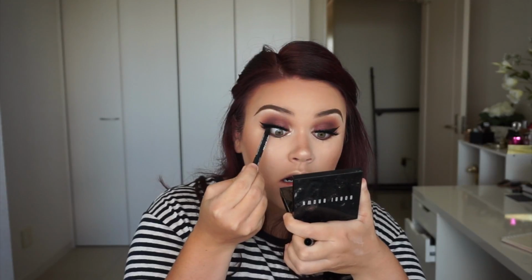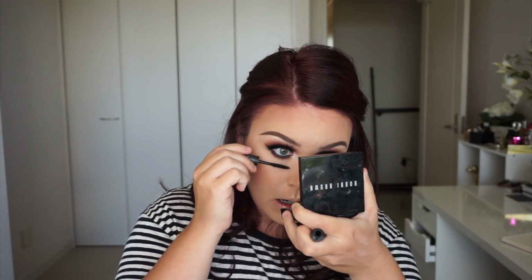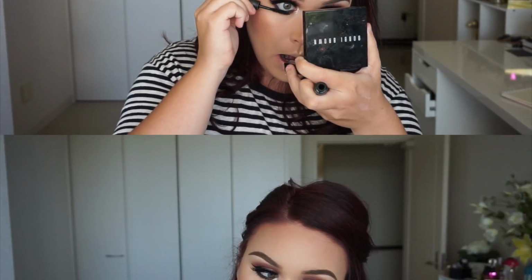I am now going to tightline using the Ardency in Monster Black Gel Liner, which is a must-have, also in my July favorites. If you guys haven't watched that, I just feel like this whole look is based on everything I mentioned pretty much. But yeah, it's just flawless. It stays all day. It's super black. It's really creamy. It's easy to apply. It doesn't hurt or irritate your eyes. And it's really intense. So I love it. You need it like right now.